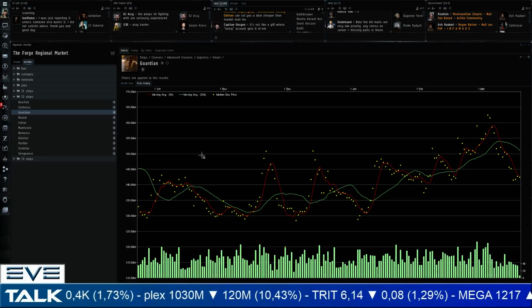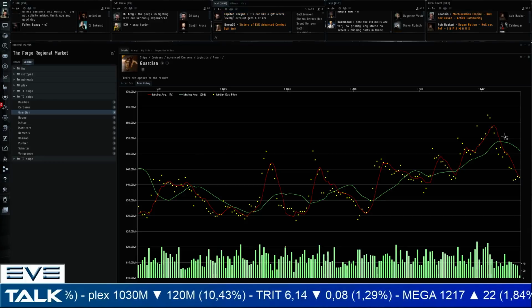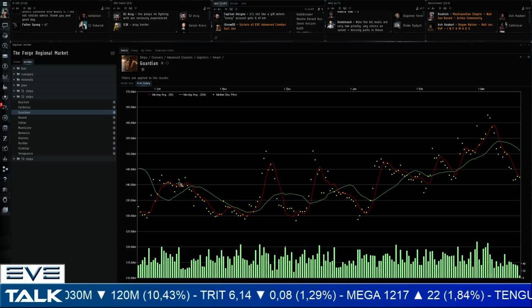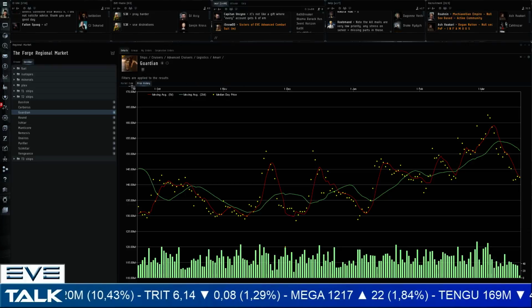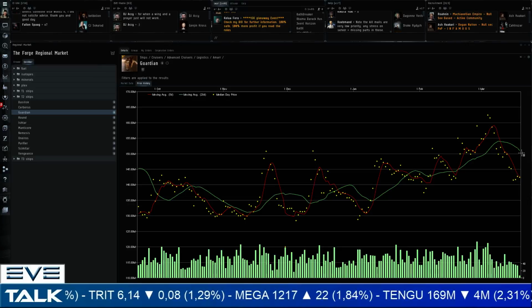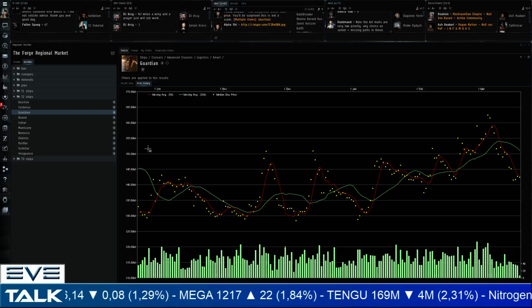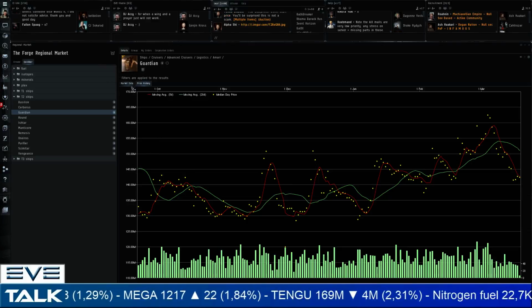Next up here, we've got the Guardian finally going down after reaching 160 million. Let's see where the buyers are at. 140 million all of a sudden. That's right here on the chart. Still probably just a little bit too high. I mean, if it goes back up to like 150 million and then 155 million, then it's still just 10%. I would say wait a little bit longer.